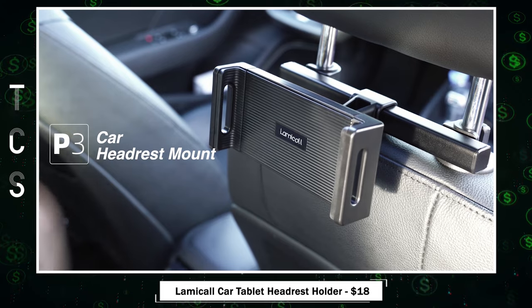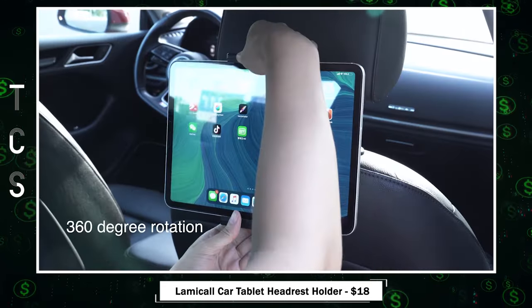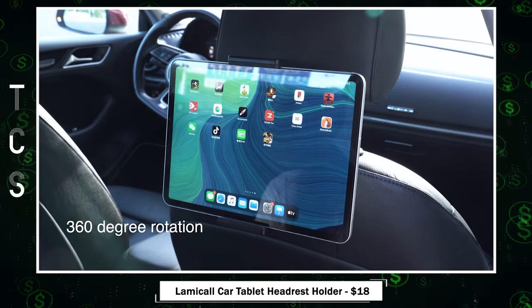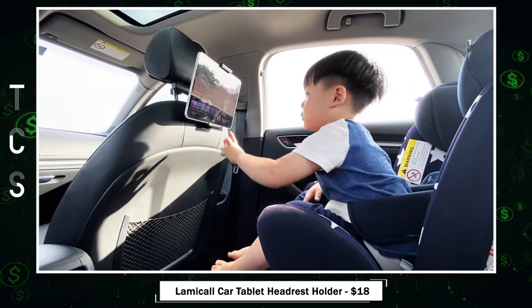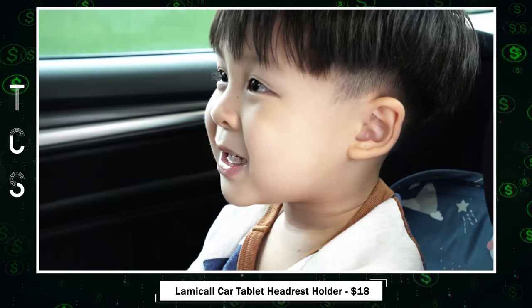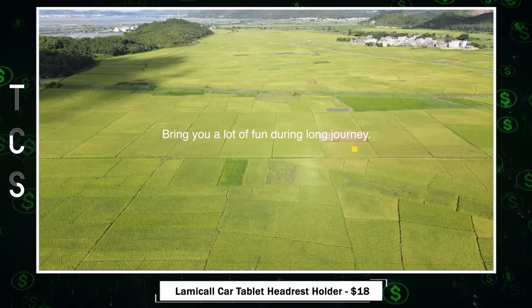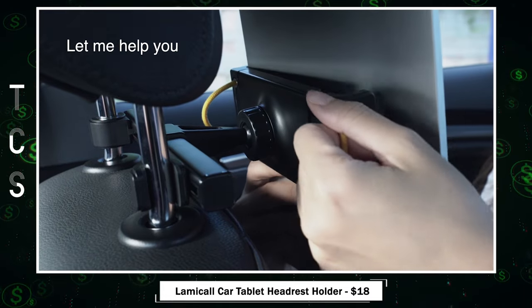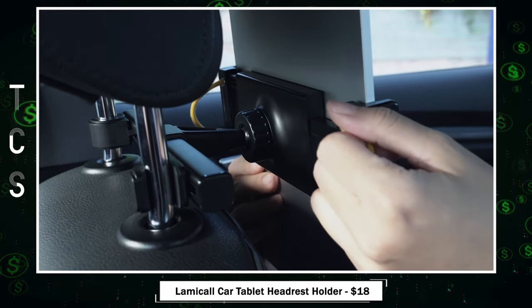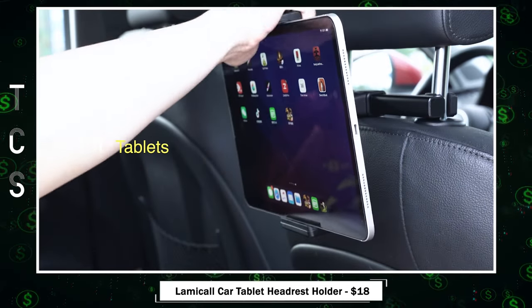Upgrade your car entertainment with the Lamicol Car Headrest Tablet Mount. With 360-degree rotation, find the perfect angle effortlessly by adjusting the expandable leg. Enjoy shockproof protection as the soft rubber lining prevents friction and telescoping arms secure your devices, making it an ideal travel accessory for long trips. Effortless installation without tools and the anti-slip pad ensures a tight grip, allowing you to watch movies, read, play games, and listen to music hands-free during your journeys.